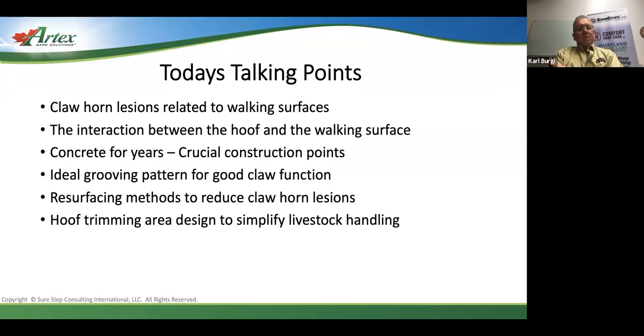Concrete for years, crucial construction points. We're going to go into that. We're going to talk about ideal grooving patterns for good claw function, resurfacing methods to reduce claw horn lesions, and hoof trimming area design to simplify livestock handling.